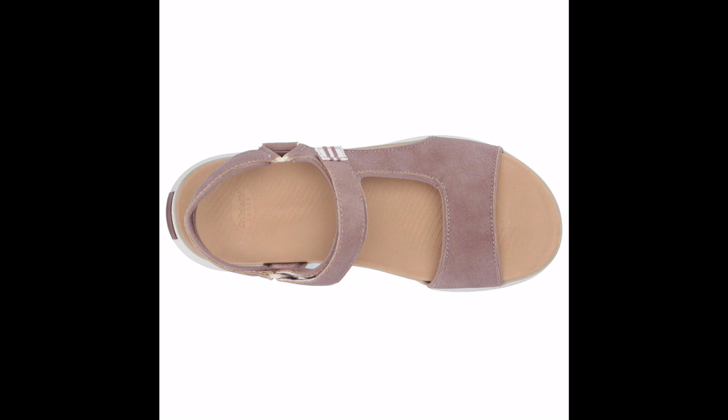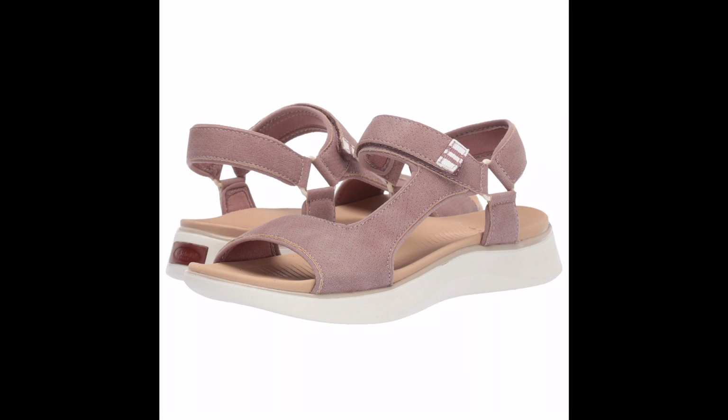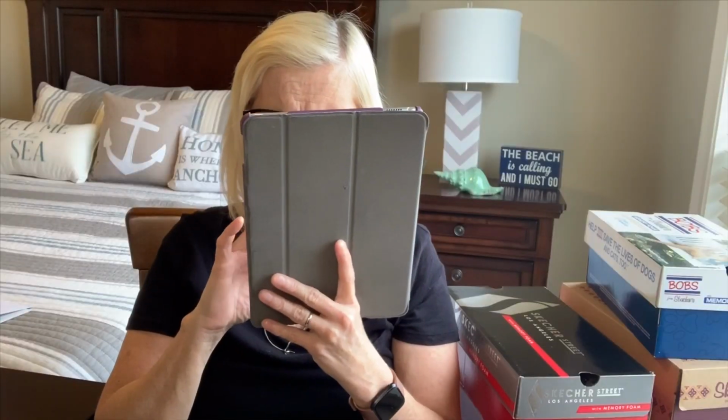These are size 6.5. Let's see what we got here. They are called the Dr. Scholl's Shoes Women's Freeflow Sandal in Hydrangea Pink, 6.5 medium. Cost $28.72. I will do a try on at the end with all of the items so that you can see them.